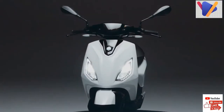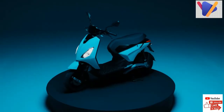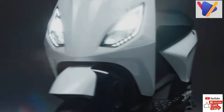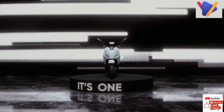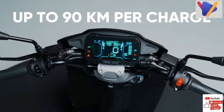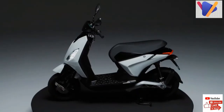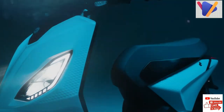Piaggio unveiled its latest electric scooter, the Piaggio 1, at the Beijing Motor Show last month. To emphasize this electric scooter is for the youth, Piaggio took to TikTok to cover the launch event live. Now, the specifications and other details of the scooter have been revealed. As per the information, Piaggio 1 is coming in three variants called Piaggio 1, Piaggio 1 Plus, and Piaggio 1 Active.